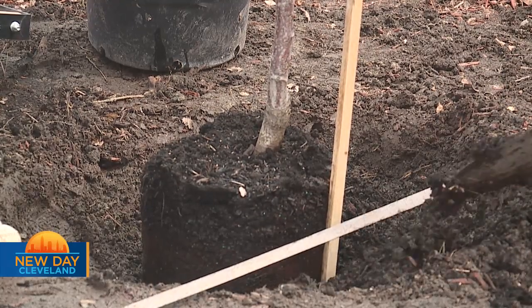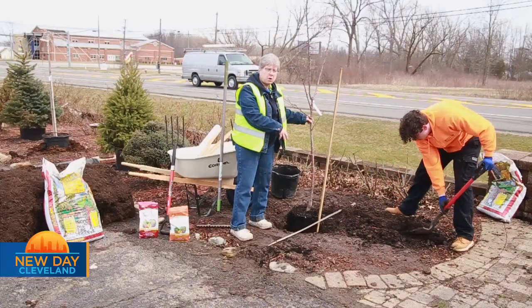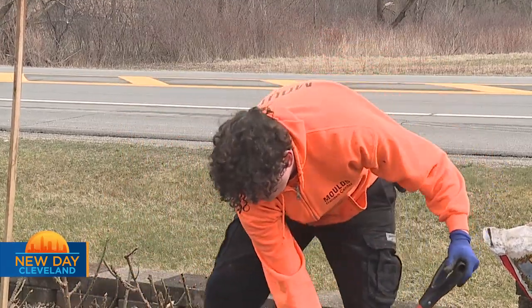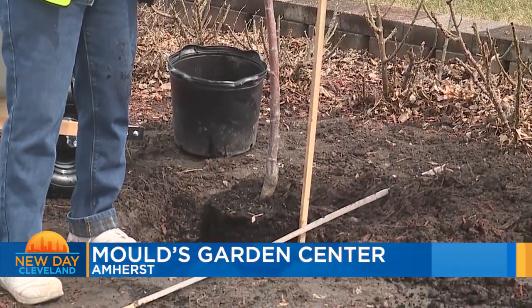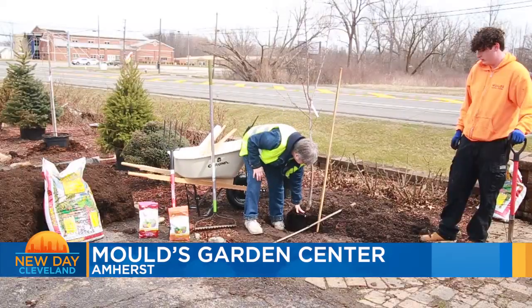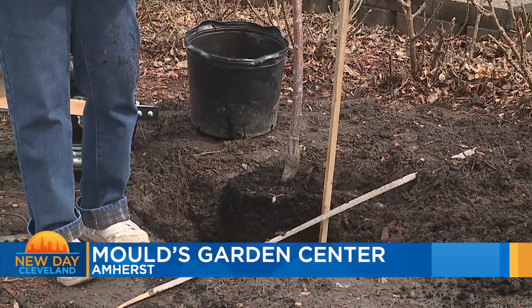So we filled about halfway, and you can firm it down. You can take your shovel and coax it into place, but always then you would fill the hole with water to let the soil settle. Once that's settled, you can then fill it again. Then we're going to fill up the rest of the hole and bring the soil up to where the soil is in the pot. If you go any higher, you're going to go too high on the trunk, and that can cause rotting on the trunk.